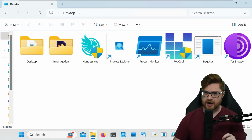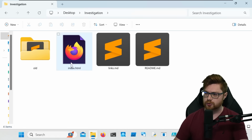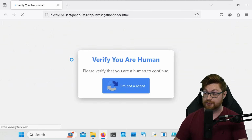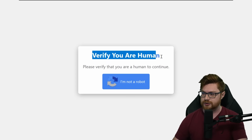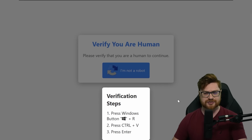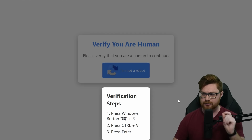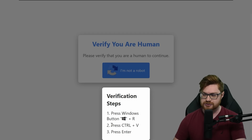But I do have a saved copy of what that page looked like, and I wanted to show it to you because it's a little bit interesting, and we can have some cool conversations from it. So if I open up that index.html, just a static page that this was present in, we can see that this is a fake CAPTCHA, right? Verify you are human. Please verify that you are human to continue with the classic I'm not a robot button. And if we were to click on this, it gives us some verification steps that aren't like the usual, oh, click the number of buses or motorcycles you see. Now it's actually press the Windows button and R on your keyboard, press Control V, and then press Enter.